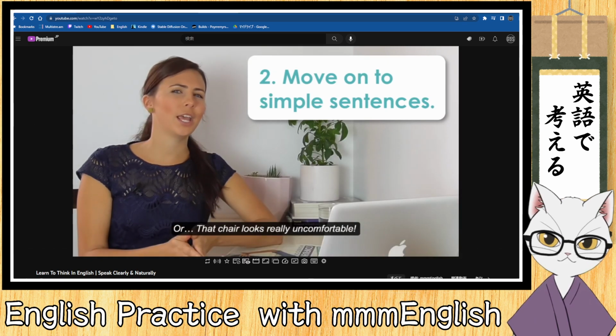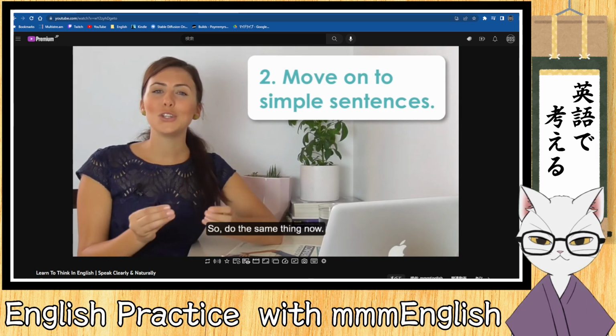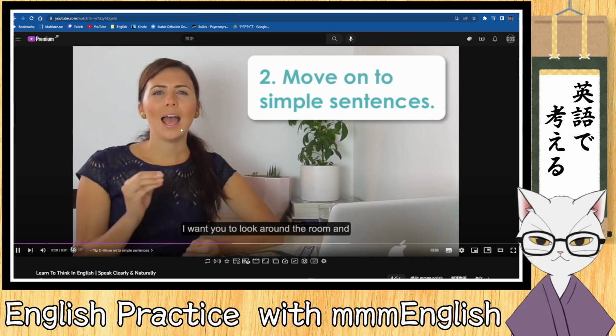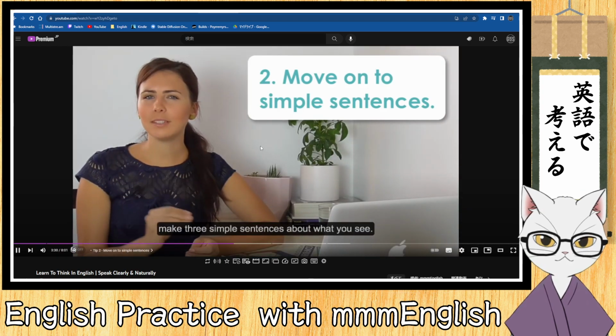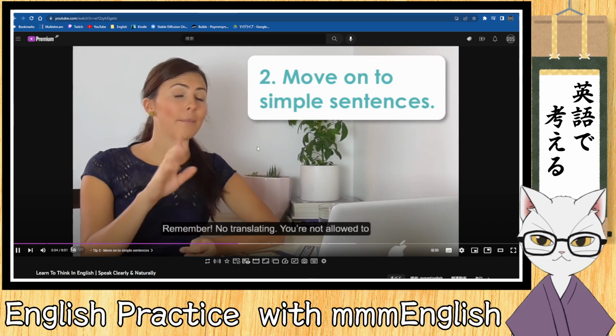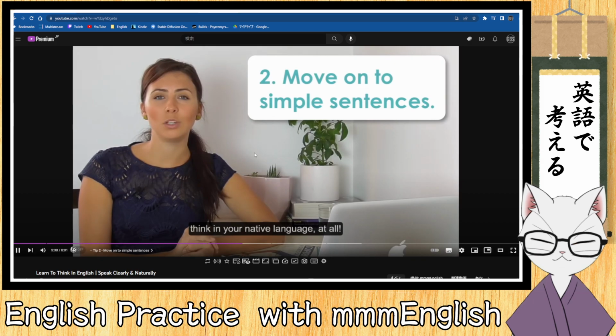Or that chair looks really uncomfortable. So do the same thing now. I want you to look around the room and make 3 simple sentences about what you see. Remember, no translating. You're not allowed to think in your native language at all.